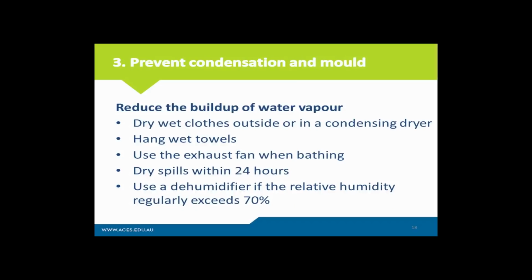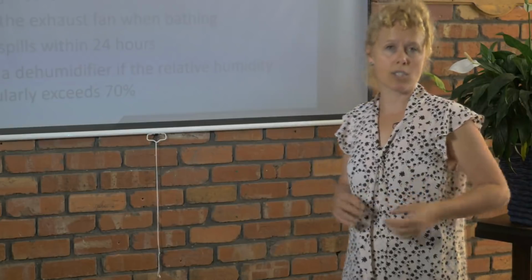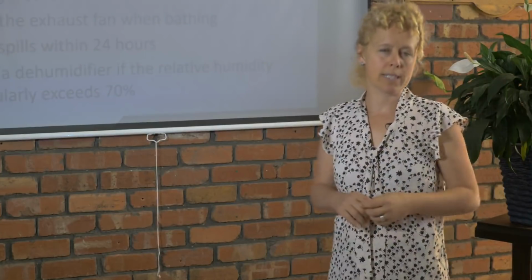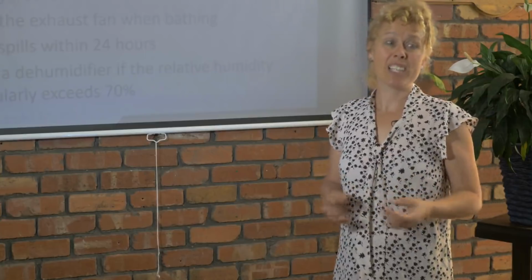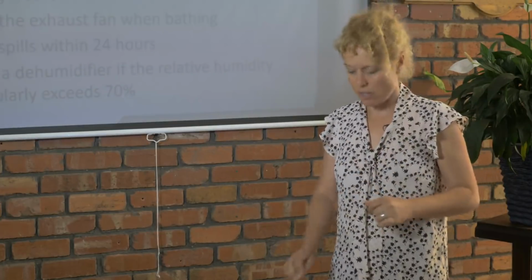Use a dehumidifier if the home or the microclimate of area regularly exceeds 70%. So in the Central Coast where it gets cool in winter, I would strongly suggest they have a whole house dehumidifier that pulls moisture out to keep the humidity levels below 60%. In far north Queensland, they have the air conditioning on 24/7 all year round. Well, that's good because the air conditioner will pull the moisture out of the air to keep that humidity levels below 60%.